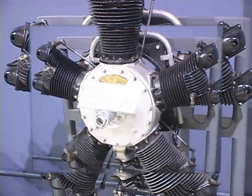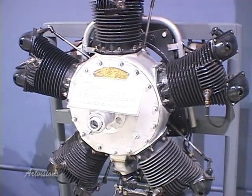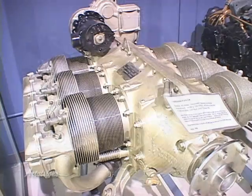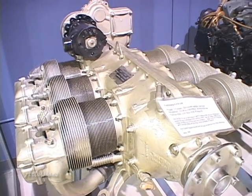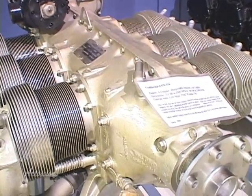In a radial engine, the cylinders and the pistons come radially out from the crankshaft. This is a 65 horsepower LeBlanc. In an opposed engine, the pistons and cylinders are literally opposing each other. This is a 6-cylinder engine out of a Cessna Bird Dog.